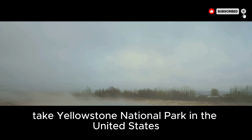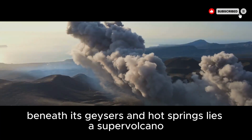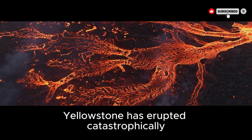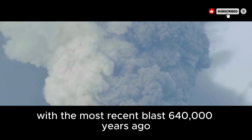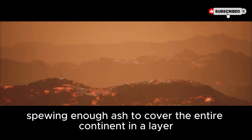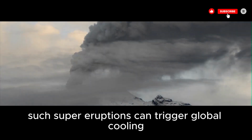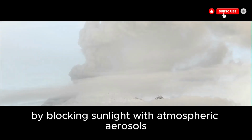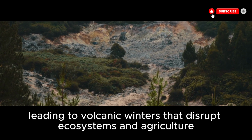Take Yellowstone National Park in the United States. Beneath its geysers and hot springs lies a supervolcano powered by a mantle plume. Yellowstone has erupted catastrophically 3 times in the last 2.1 million years, with the most recent blast 640,000 years ago spewing enough ash to cover the entire continent in a layer several centimeters thick. Such super eruptions can trigger global cooling by blocking sunlight with atmospheric aerosols, leading to volcanic winters that disrupt ecosystems and agriculture.